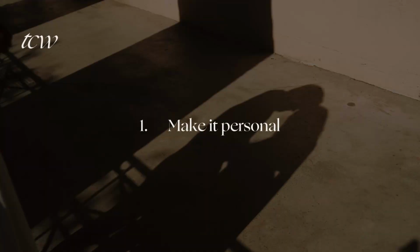Tip number 1, make it personal. A proposal by default is a deeply emotional and personal moment, so it's important to make it meaningful and super special to your partner, really reflecting yourselves and your relationship. Take some time to think about what your partner loves, what makes them feel special, and incorporate all these elements into your proposal. This could be anything from a favourite place, activity, or sentimental memory. The aim, of course, is to have you at the heart of the moment.